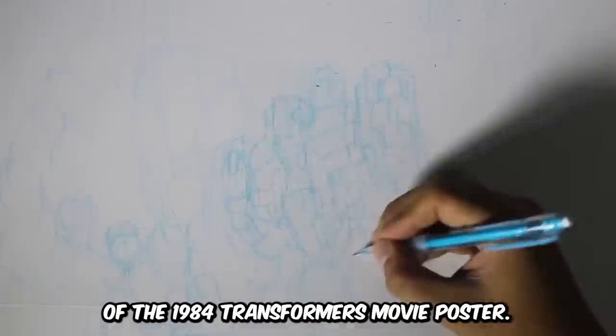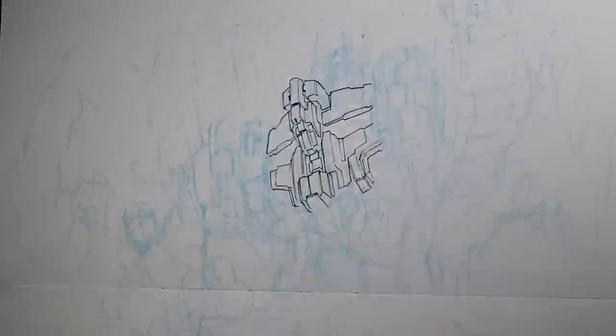So let's start with this piece. This is my recreation of the 1984 Transformers movie poster.